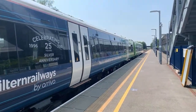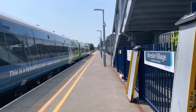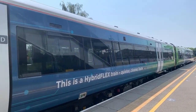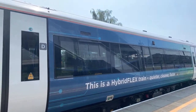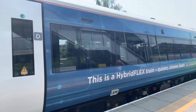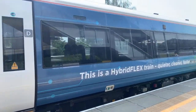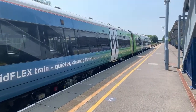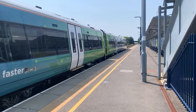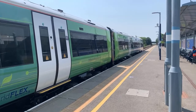Hopefully, if this trial is successful, it will be rolled out to all the other 168s in the fleet, and there is also a hydrogen class 165004, which is being converted for hydrogen use. However, this is further behind. I believe this has been away for about a year or two. After this run today, it will go back to Wolverton for a few more modifications before coming back at the end of summer for some more driver training with Chiltern.